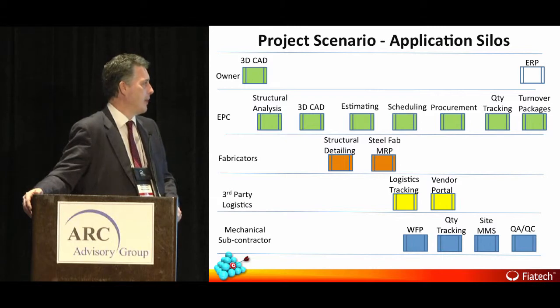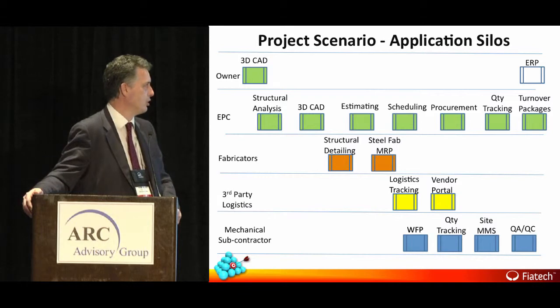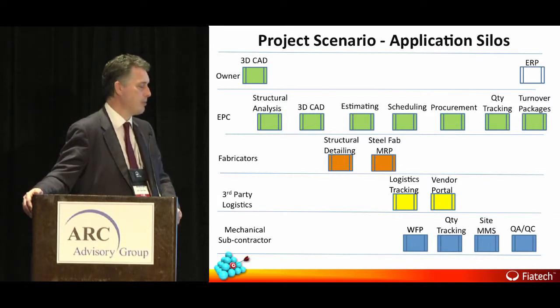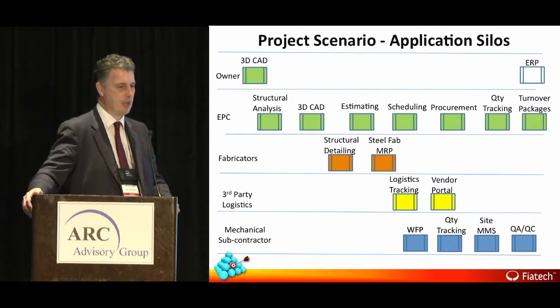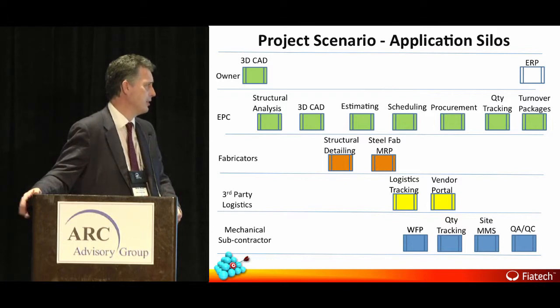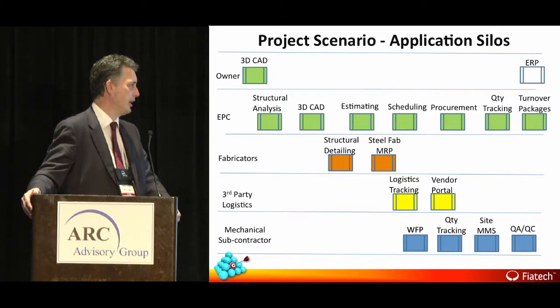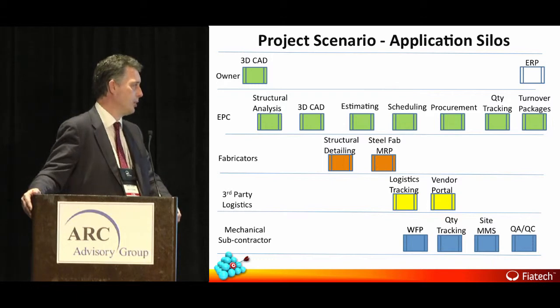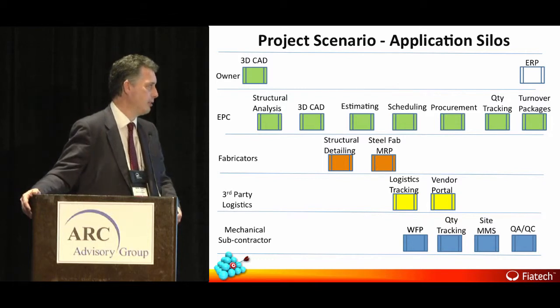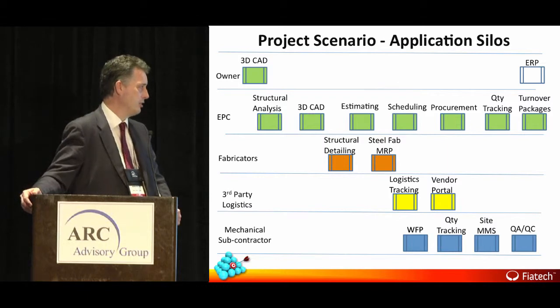So the project scenario: we've mapped this as a kind of high-level application silos. Owner-operators normally start with 3D models in concept select and FEED, and then hand that across to the EPC, who then matures it, maybe in collaboration in FEED or maybe in the execution phase. It really hands over to him then. So he's obviously doing the structural analysis with those specialist tools, feeding into his 3D design. He's estimating the materials, scheduling the ordering and all the purchasing and fabrication, the procurement of those items, tracking packages, etc. Then the fabricator is doing the structural detailing and the steel fab.